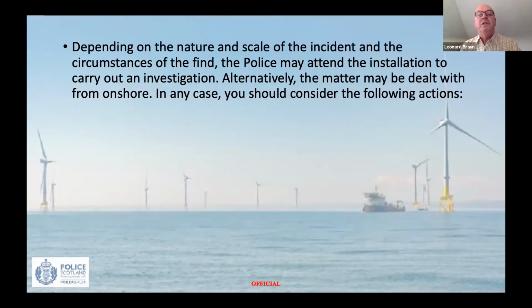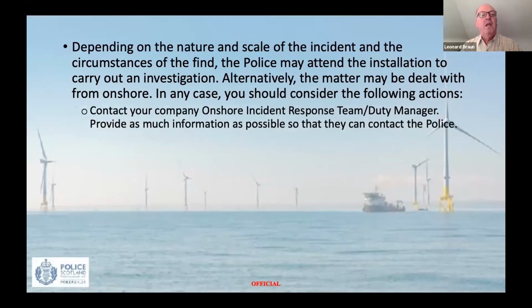Depending on the nature and scale of the incident and the circumstances of the find, the police may attend the installation to carry out an investigation. Alternatively, the matter may be dealt with from onshore. In any case, you should consider the following actions. Contact your company onshore incident response team or duty manager and provide as much information as possible so they can make contact with the police.